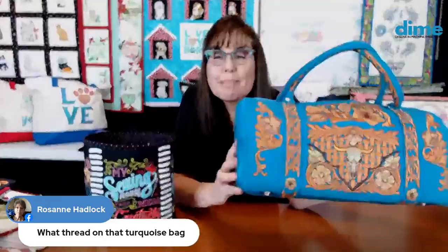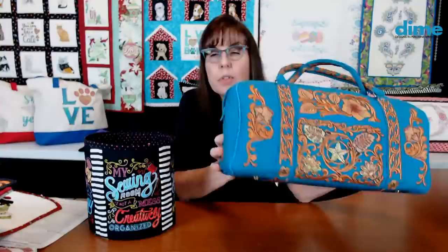Rosanna Hadlock wanted to know, what thread on that turquoise bag? Well, Patricia only uses exquisite thread. And the sparkle you see is the Mylar. When you get a Mylar embroidery design, the areas of Mylar are already determined. When I digitized it, I decided I want this part to sparkle and this part to sparkle. So it's not something you can just choose. It's predetermined. That's another question I get, like, I think I'll do the bow and make it sparkle. Well, I didn't do the bow in Mylar, but I did the flower in Mylar. Everything you're seeing here is exquisite thread.